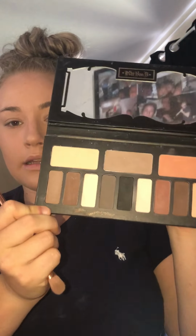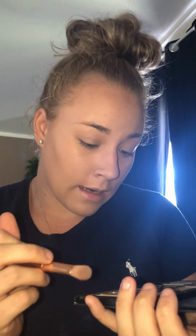Okay, and I'm taking the Kat Von D Eye Contour palette. I don't use palettes very often. As you can see, this has hardly been used. I've had it for like 2 years. I'm going in with this orangey color up here, and just doing a little bit on the eye.